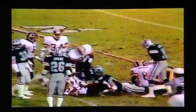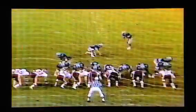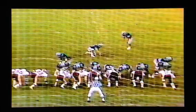To kick off. Ken Jenkins back by himself. Septien in that direction. Jenkins fields at the 4. Out he comes. Outside the 20, about the 24. Jesse Penn down to make the stop.